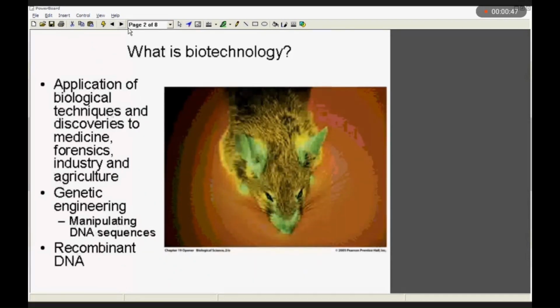So what is biotechnology in the first place? Well, basically biotechnology is applying the knowledge that we have of biology and the techniques that we've developed to study biology to enhance human life, human medical practices, forensic studies. Forensics refers to the use of science in the courtroom, and to also enhance our industries and agricultural yields, etc., all using what we understand about biology and the techniques that we've developed through the study of biology.